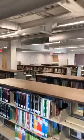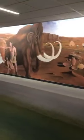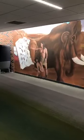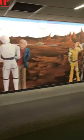And on this side, we have more books and stuff available for students to check out. And here in the GSSC, we also have this awesome mural. This did come over as part of the renovation. They actually preserved this while they were working on it to keep it in its current state. I'm glad you know that, because I didn't know that. Yep.